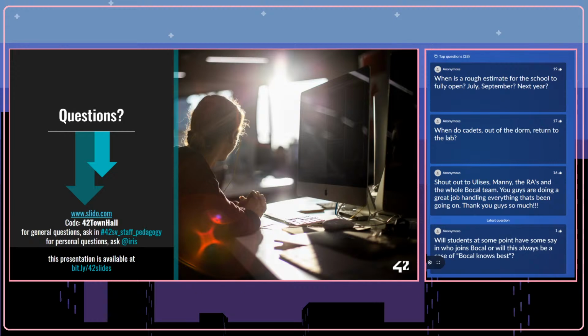When is a rough estimate for the school to fully open? July, September next year? Well, obviously, we're working on opening in phases. So we want to open on July 6th in this phase and hopefully have some success. And based on that success, we're hoping that we'll be fully operational, ideally in the fall. But again, I can't commit to that because as you guys know, you watch the news, the pandemic is not a predictable thing at this time. So we have to put safety first and adapt to what those circumstances will be. But obviously, we're very eager to get back to normal operations soon.